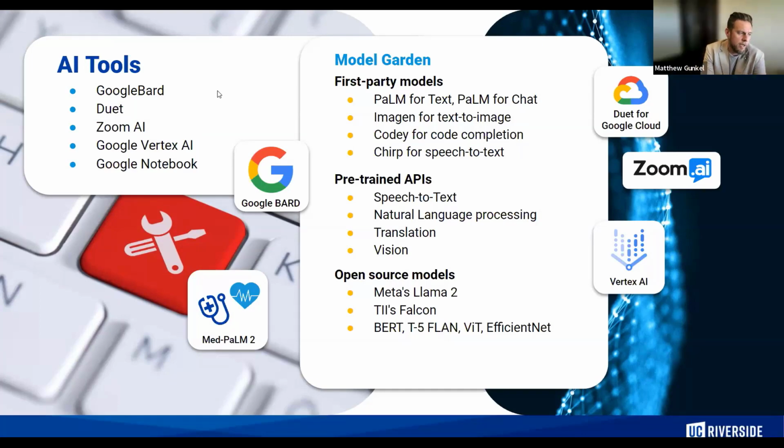Wonderful. Thanks, Mike. So I have a few questions, maybe to just get us started a little bit. I see a lot of different models that are listed here. I know Google has some first-party models that they've released, but are you able to speak a little more to Google's approach on being very inclusive and open with models?